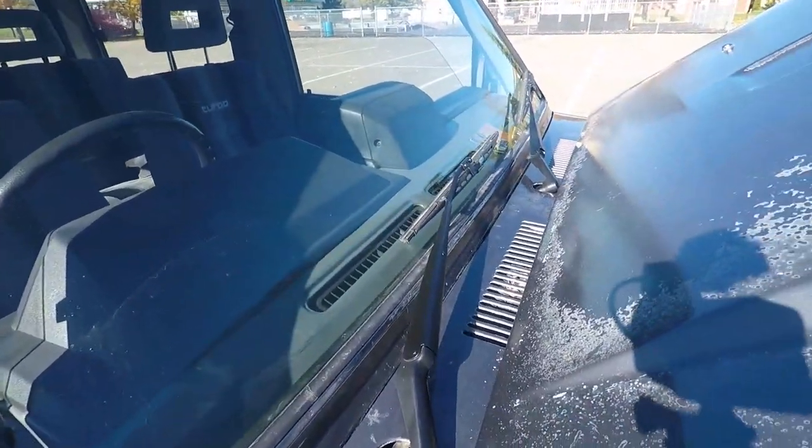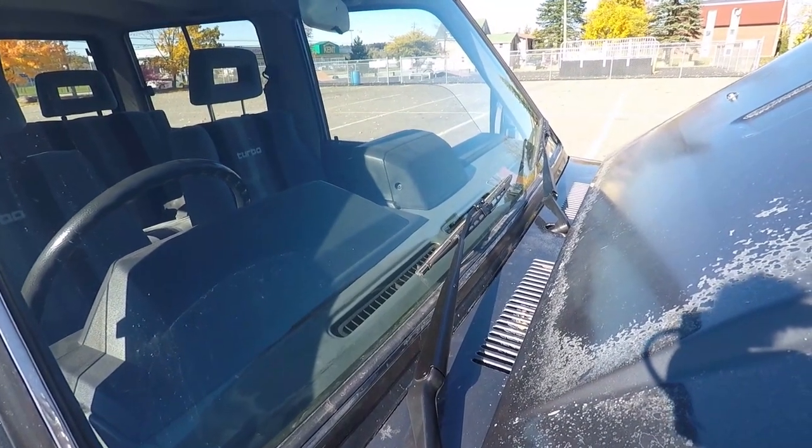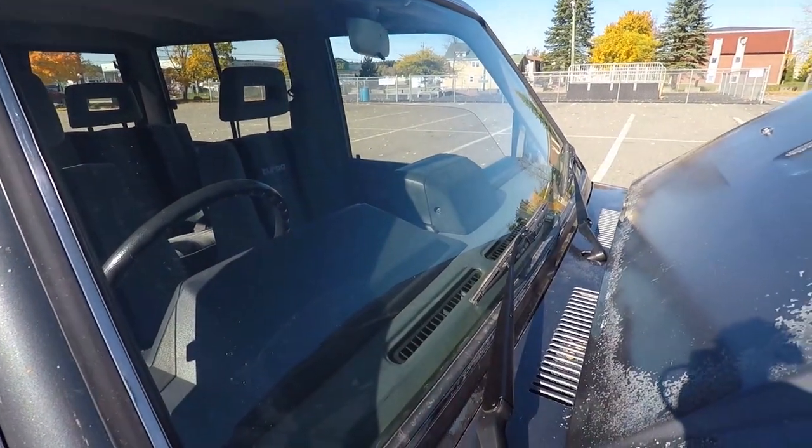So I'm just going to take you around one more time and show you some of the features on this vehicle that you may not have caught in the intro video. So let's take a look. Obviously, being a right-hand drive, your windshield wipers, according to us, swipe backwards. You'll notice that they come up this way and hit the driver's side window for better clearance, obviously.